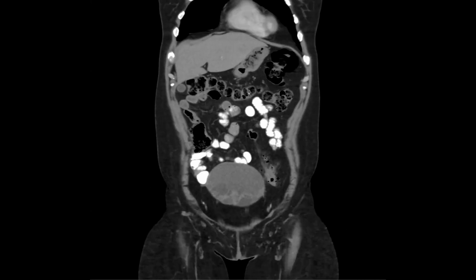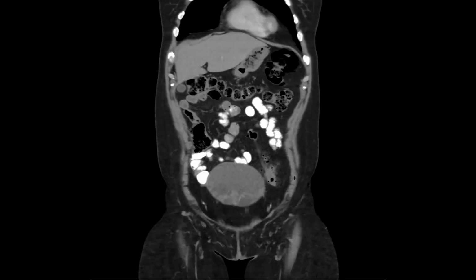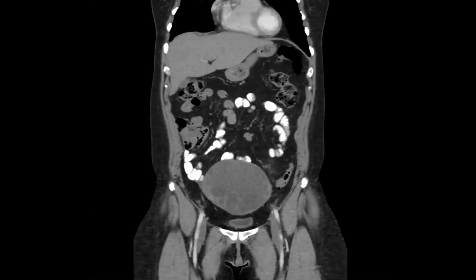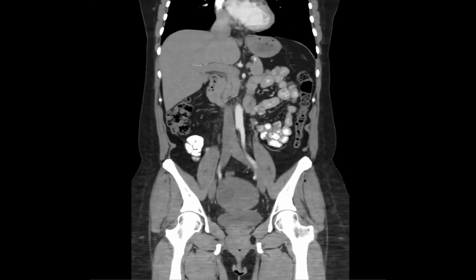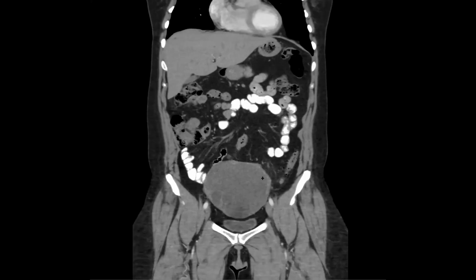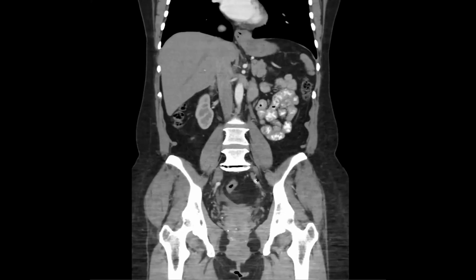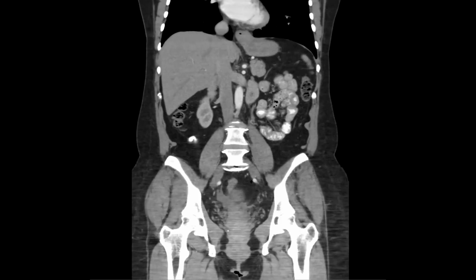CT. Came with abdominal pain, a little bit of inflammation here around the diverticulum, but there's something else too. What do you guys think? Big cystic mass in the pelvis. Is it a male or female? A woman. And where's the uterus? The patient had a hysterectomy.